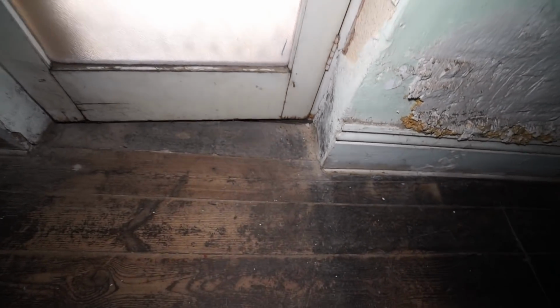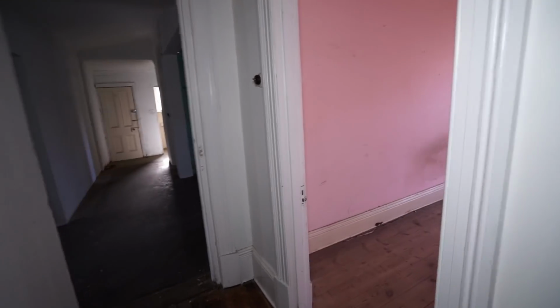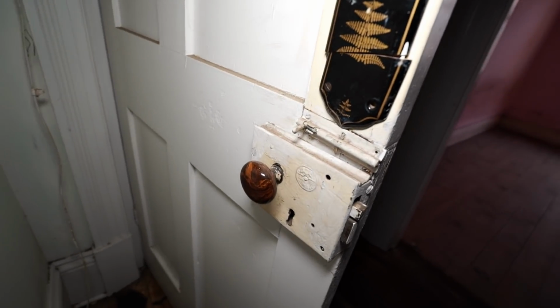Just wondering if that door was put in at some point. Yeah, I honestly think that door was added at a later point. Definitely, you can see where they've just sawn off the skirting boards and haven't really rounded it off with anything. Now there's the pink room we got through the window in. Nice old hardware.